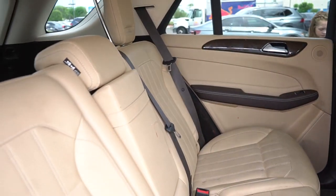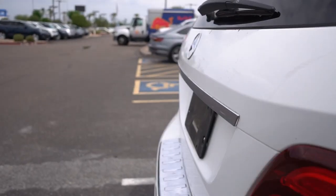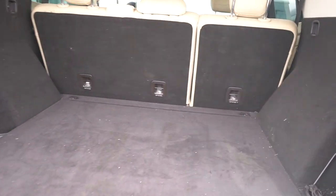Except for the, yeah, I don't know which one that is. Not too bad. It's so dirty. Bye to this bad boy. Anything back here? No, it's pretty cleaned out already, luckily.